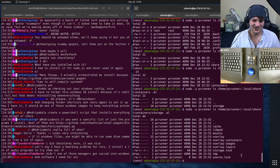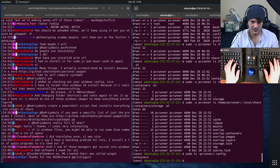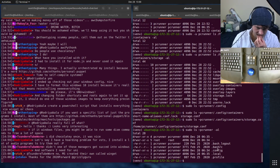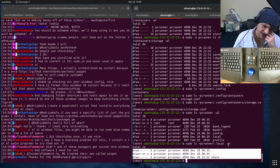Yeah, there's all sorts of things that I need to do to make this work. Like, I don't quite know all of it. So part of this is the PC runner config? Yeah, so this storage.conf needs to stay there. I don't think you need a bash RC for this. This local directory, though. This directory needs to be on the mount.